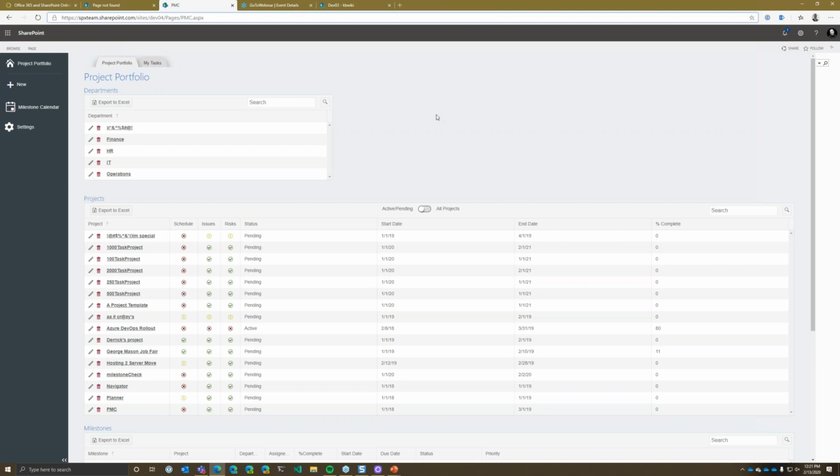And so really the hierarchy of Project Management Central is that you have a portfolio level up top, you have departments below that, and then below departments you can have projects. Projects don't have to be related to a department. It's just a way to organize them, though, if you want to.